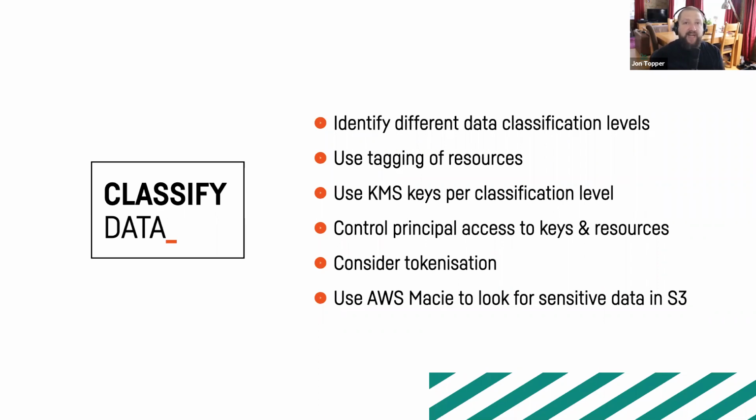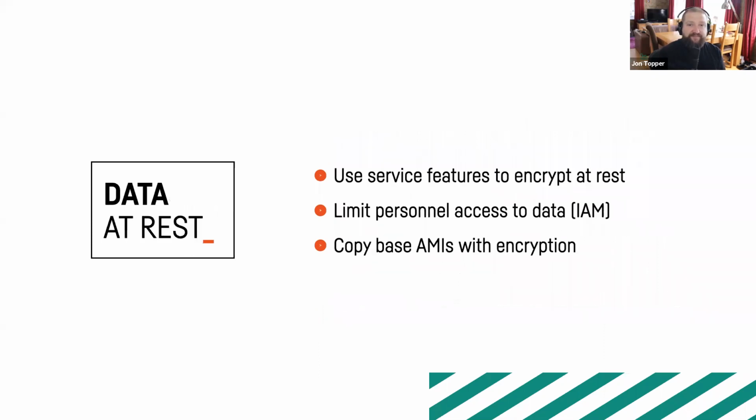A note on AWS Macie: it's bloody expensive. You're going to want to run it constantly for the best level of protection, and it's pretty spendy. So do go in eyes open when it comes to cost on those things.